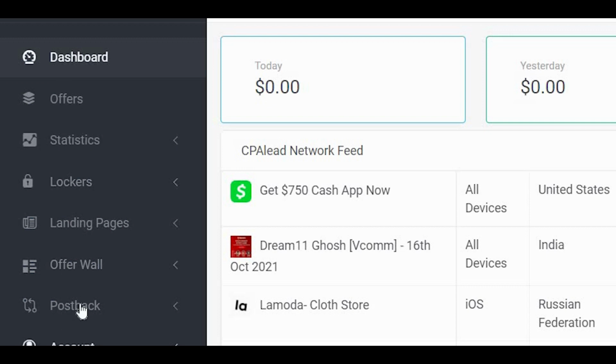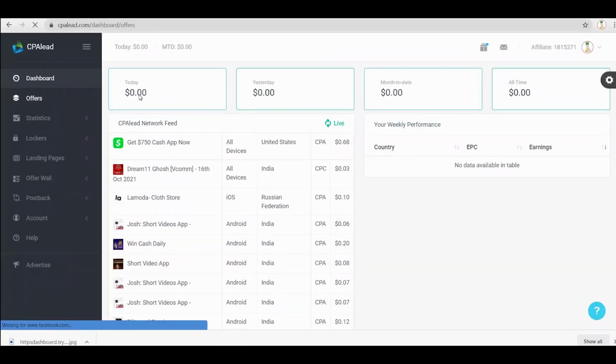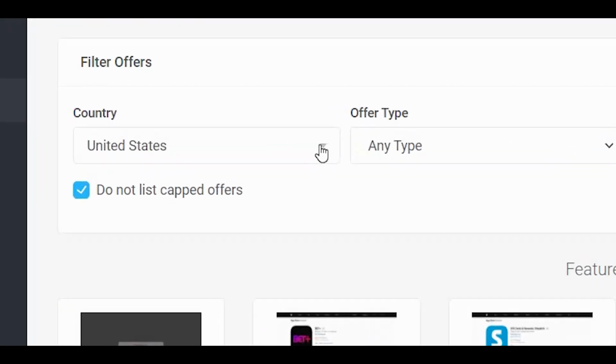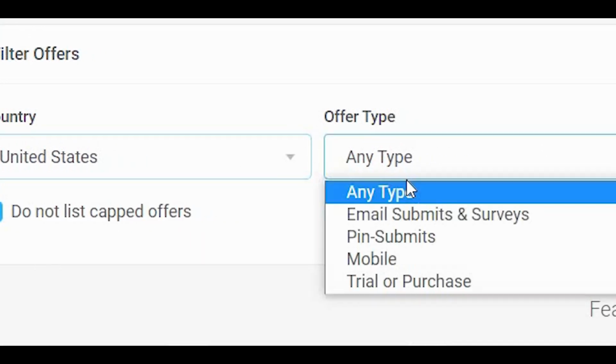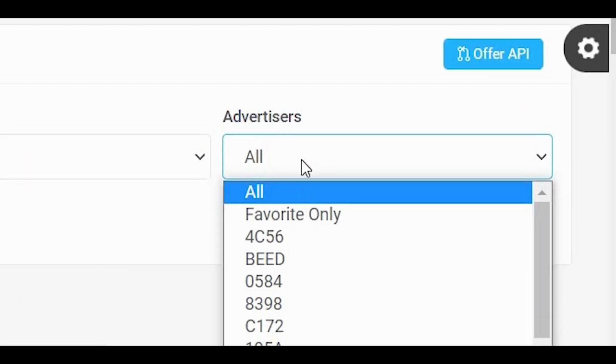Now, when you click on offer right here, you will be redirected to this page. I'd like to direct your attention to this filter over here. The filter should be set like this. For the country, just select the United States. For the offer type, just select any type. All devices are right here and select all right here.